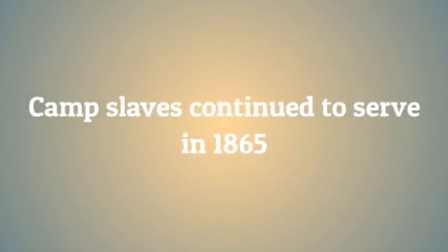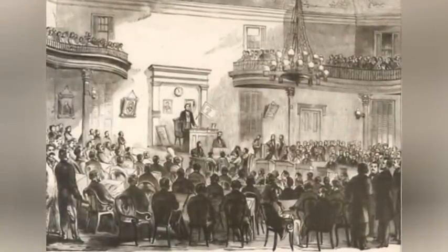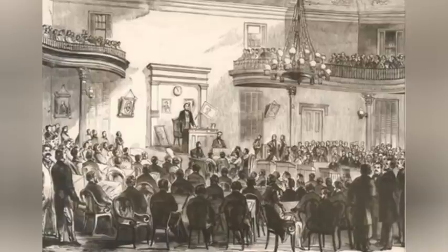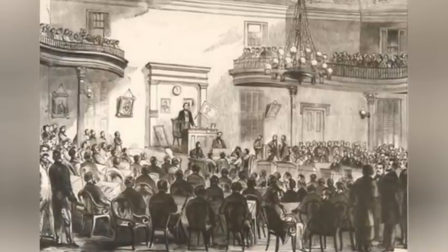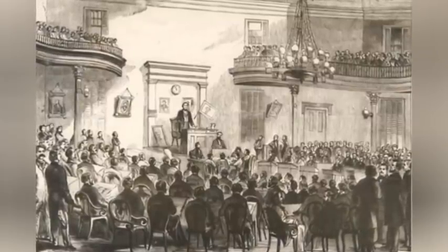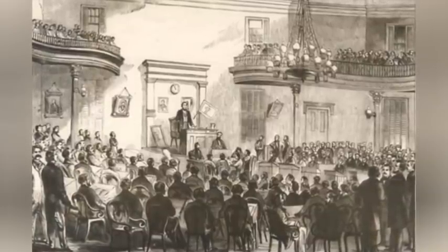Camp slaves continued to serve in 1865. As Lee waited for the Confederate Congress to act on his suggestion to raise more troops, he requested an additional 5,000 slaves for assignment to his army around Richmond. Lee wanted the slaves to assist in building fortifications and to aid in the supply system via wagons and the remaining railroads open to his army at Petersburg. He received about 2,000 additional slaves. By then, Confederate rations were distributed once per day for the officers and troops. Slaves received less.